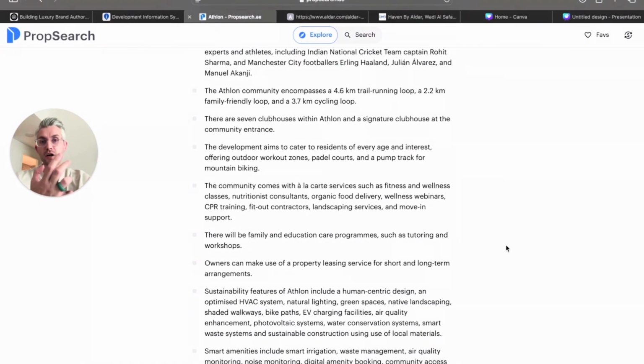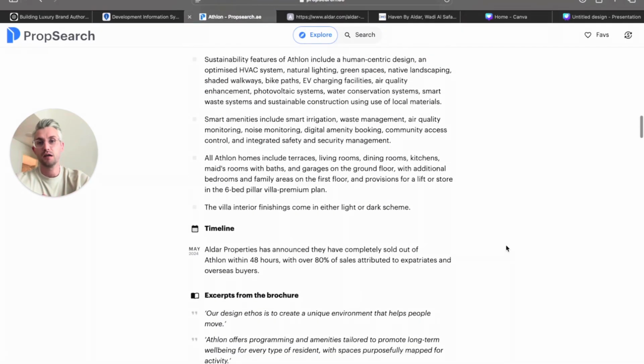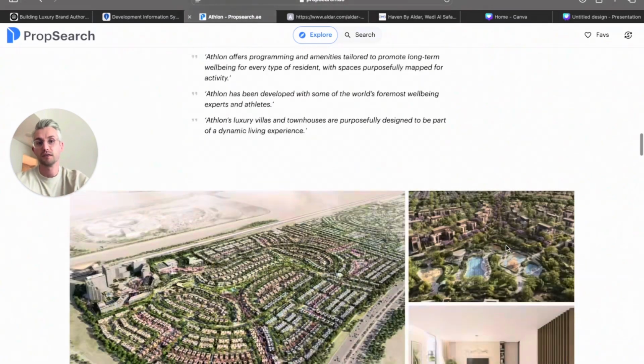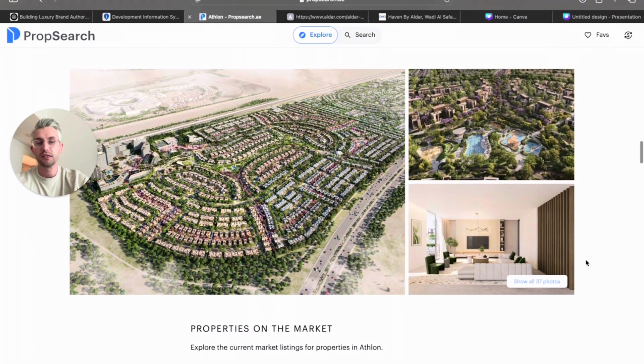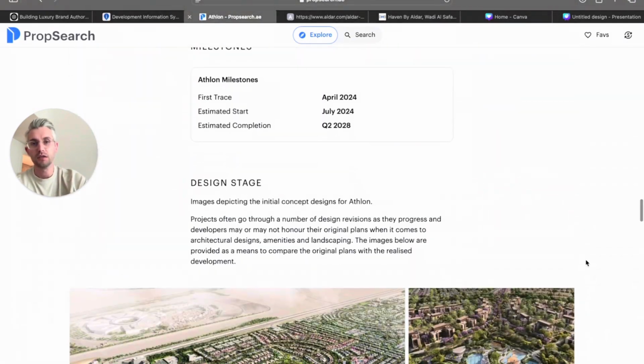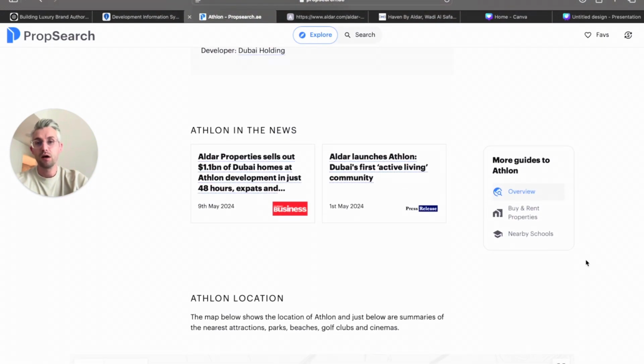When a product or a community has launched, it's easy to find all of this sort of information, and then additional pictures and photographs of the villas, and more detailed pictures of the community as well. It's quite interesting. It also gives you a background on Aldar and this development.